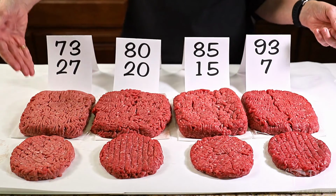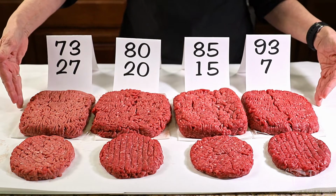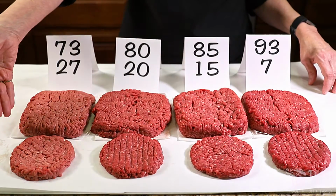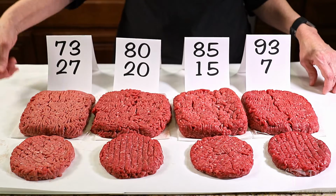We've seen them side by side raw, but the real comparison is when we cook them. These 4 pounds of ground beef are going to be cooked on my stove, and I'm going to brown all of them completely so that there's no pink showing. And then the 4 quarter-pound burgers are going outside onto my grill, and then we're going to meet up back here and see what we find.